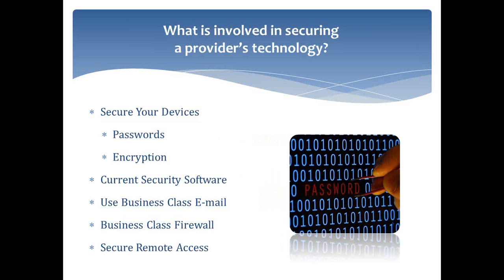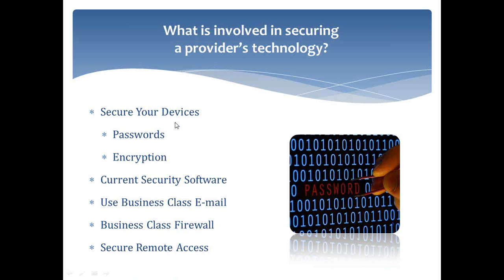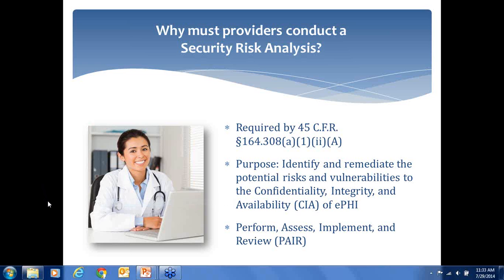So let's talk about what's involved in securing a provider's technology. Or were we going to ask another? It looks like I skipped a polling question. Let's see if folks have actually done the risk analysis. Is it time to ask that question there, Matt? Yeah, no, that would be great. I'd be interested to see what the response is there.